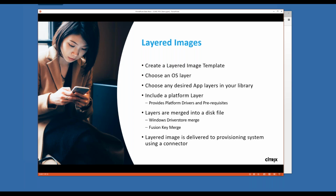Yep. Okay, so the layered image: the idea here is that I have a library of layers, and it makes it very easy for me to produce different images. We can use MCS, or I'll use PBS as an example, because we're going to show MCS. So I can create multiple vDisks from these layers to support my different use cases, right? You'd push up a vDisk with a different configuration based on which layers you pick to put in that. You always have some OS layer, right?